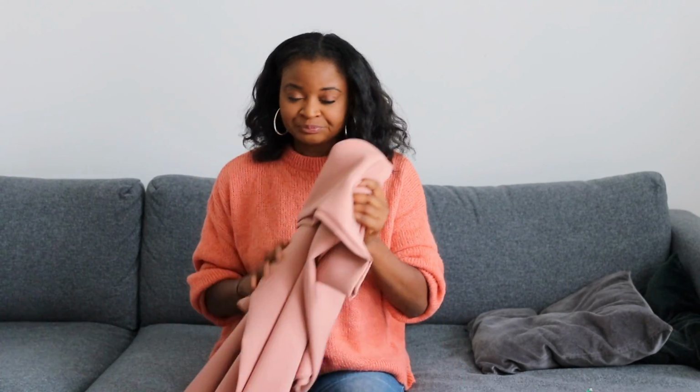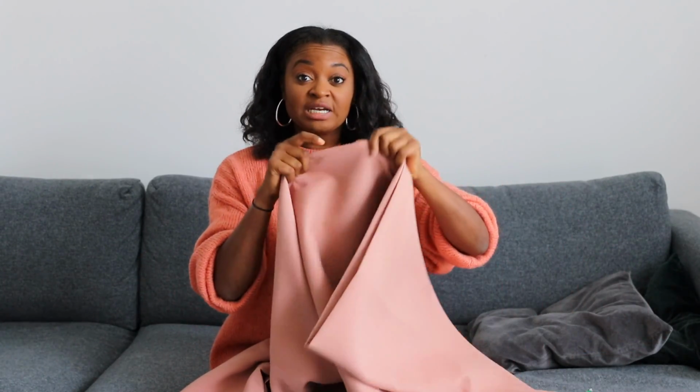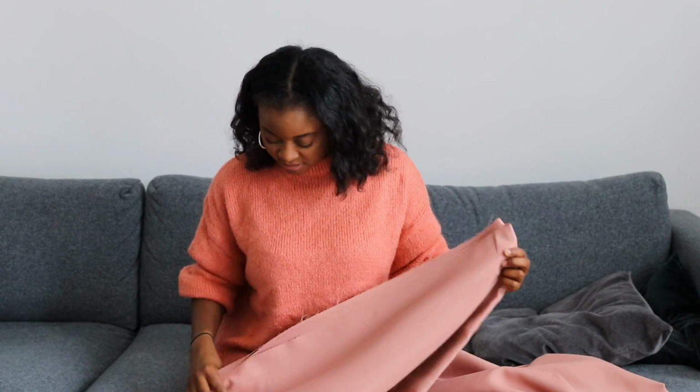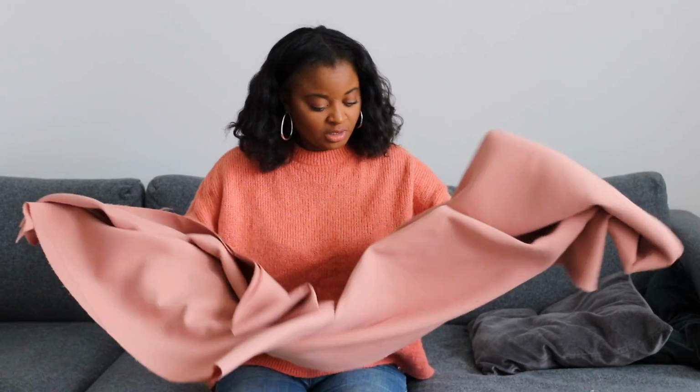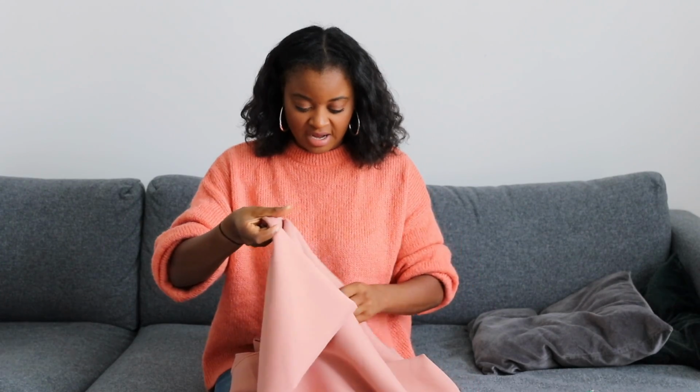And then I went into the dressmaking fabrics. This I found in the dress bin, and they're in big bins, so that's why I say bin. And I think this one is just a really nice color. I'm really feeling the blush pinks at the moment, so I picked this up, and I think it's about 2 meters if I'm correct.